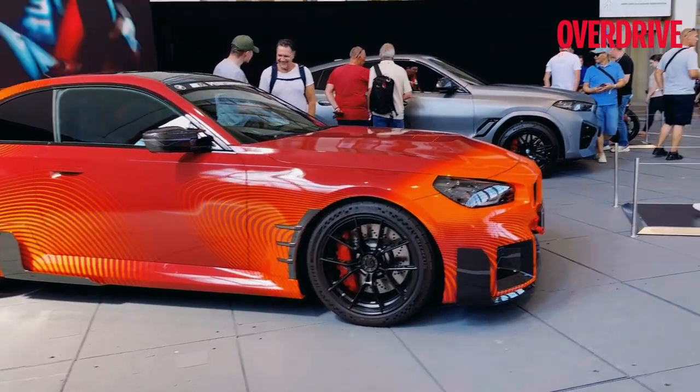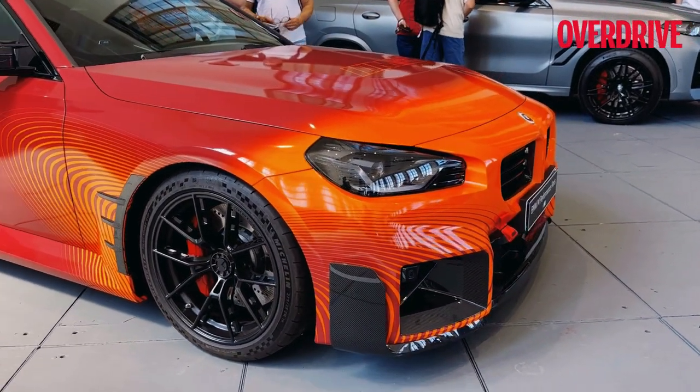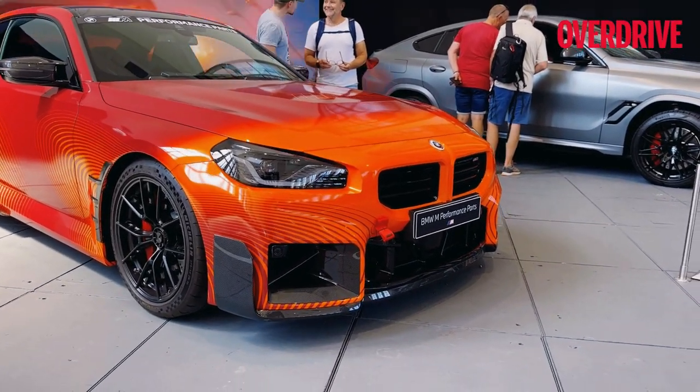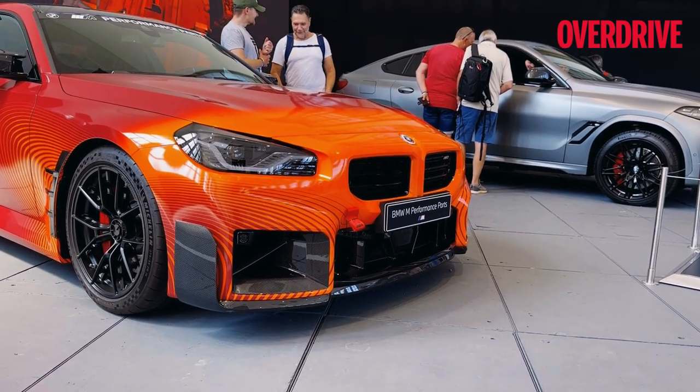It's really looking nice. Honestly, on the screen right now, I don't think the video is really doing justice, but that orange is really bright and it's sticking out so well. And it's also got all these M performance parts on it. We reviewed the M2 recently. That clearly didn't have all of this.